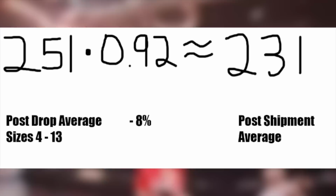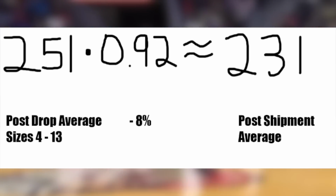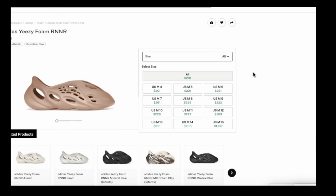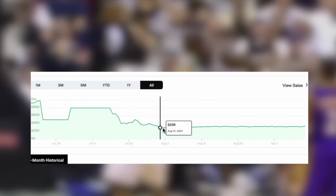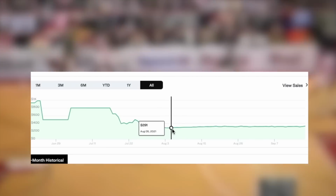Now, let's discuss what prices will look like when shipments go out in the 1 to 2 week range. During this period, the vast majority of pairs will be going into circulation. When it comes to Yeezy Foam Runner releases, we tend to not see too notable of a decrease post-drop. The prior pair did not move much at all from their initial post-drop prices, just a very minor amount.